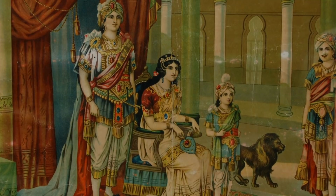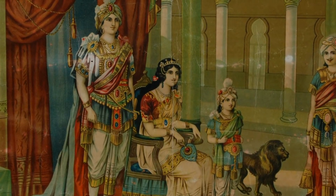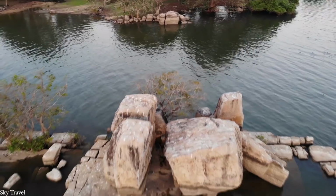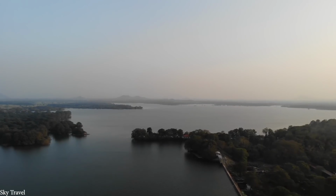Dhatusena was the ruler of Sri Lanka from 455 to 473. As the first king of the Moriyan dynasty, Dhatusena was able to unite all of Sri Lanka under his rule, after invaders from South India had seized control of part of the country.